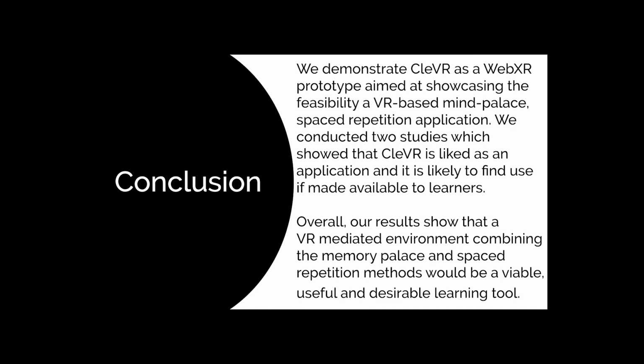In this study, we present Clever, a VR-based learning environment which supports two distinct learning techniques, mind palaces and spaced repetition, applied in the context of learner-led pedagogy. We demonstrate Clever as a WebXR-based prototype using A-Frame, aimed at showcasing the feasibility of low-cost, equitable access implementations for VR-based applications. We conducted two studies which showed that Clever is liked as an application and is likely to find use if made available to learners. Overall, our results show that a VR-mediated environment combining memory palace and spaced repetition methods would be viable, useful, and a desirable learning tool.